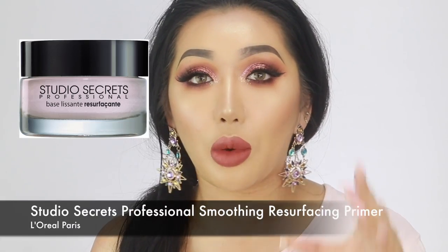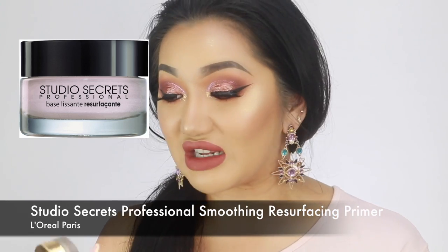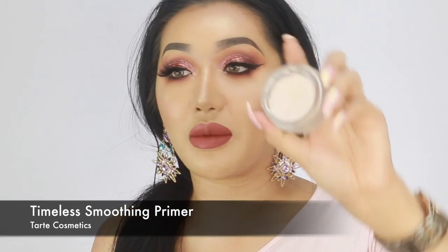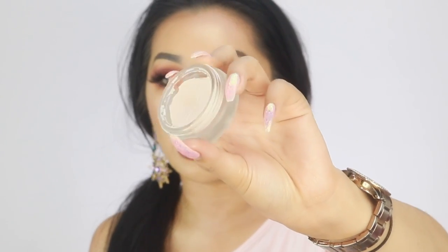Okay guys, I'm going to start by talking about this primer from L'Oreal, and I actually don't have the product with me because I gave it away to my sister and I can't be bothered to go into her room and rummage around for it. But it is a L'Oreal tub primer, and it's literally a dupe for this product here from Tarte, called the Clean Slate Timeless Smoothing Primer. If I open it up, it's this kind of silicone-y base. I bought this because Makeup Shayla recommended this primer on her Snapchat.